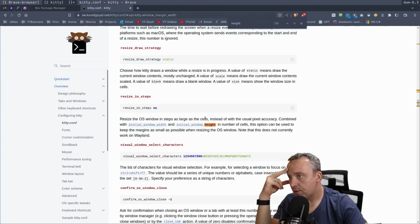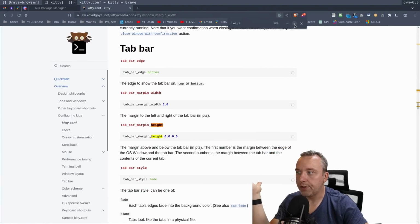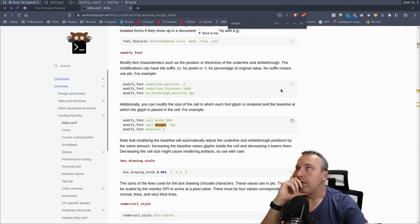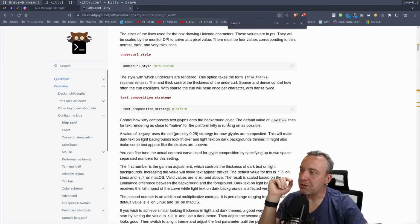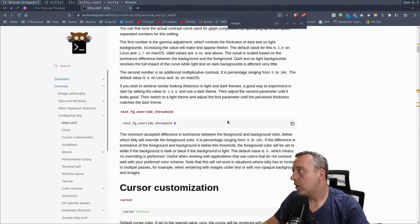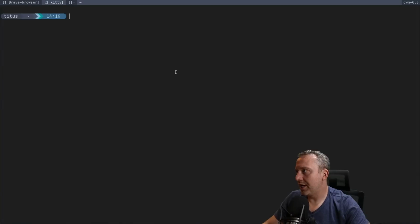Resize and steps. Yeah, that's not gonna give me anything. And then there's just tab bar, which we don't have a tab bar in Kitty. I removed it. Huh. How odd. Yeah, try placement strategy top left. Kind of a hacky way of doing it. Yeah, it almost makes me want to dump this terminal, to be honest with you. I mean, it's not like the end of the world, but it's still awfully strange, right?